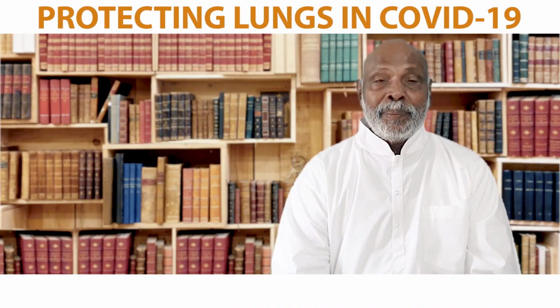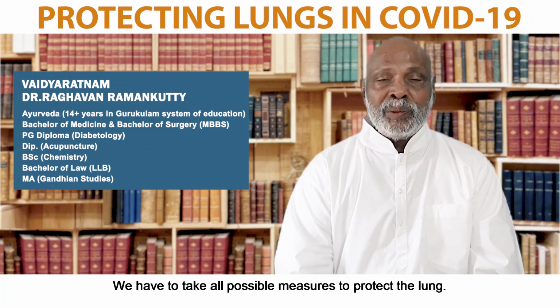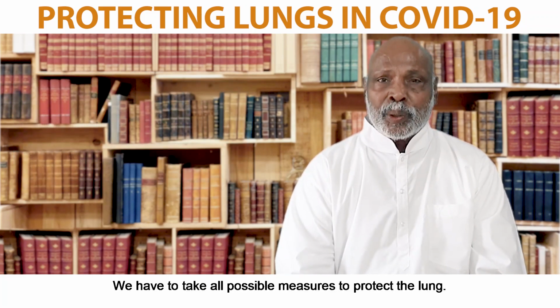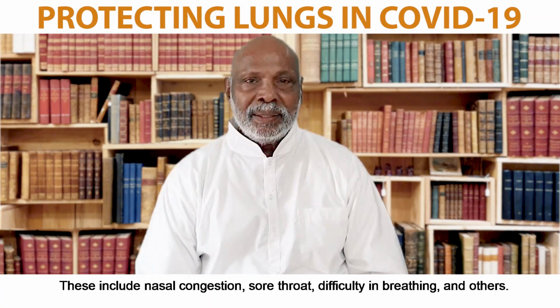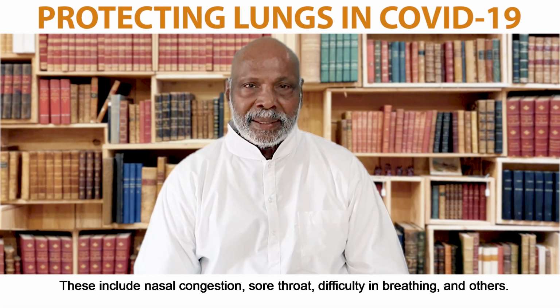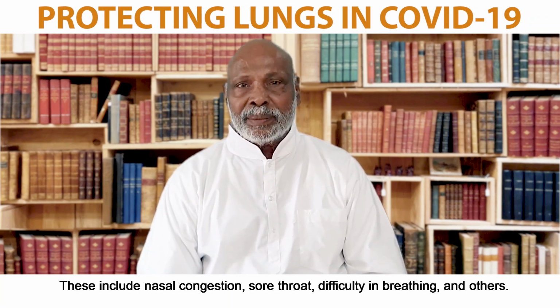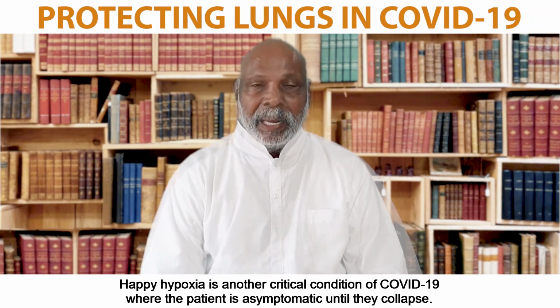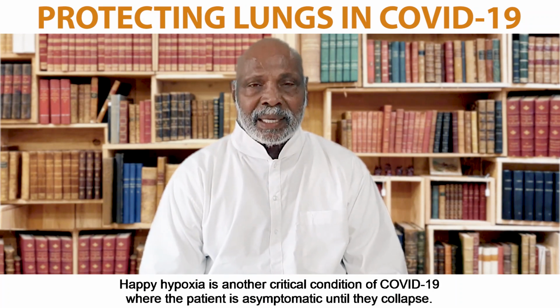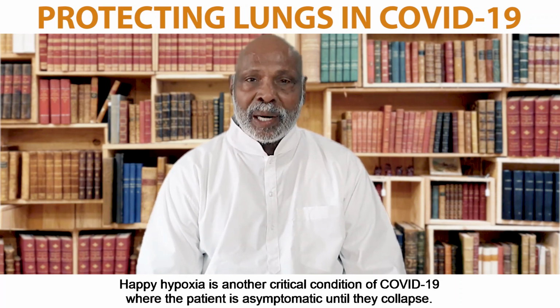Dear friends, the main organ affected in COVID-19 is the lung. We have to take all the possible measures to protect the lung. COVID patients develop upper and lower respiratory symptoms. These include nasal congestion, sore throat, difficulty in breathing, cough, and other respiratory symptoms. Some patients develop pneumonia and sepsis. Happy hypoxia is another critical condition of COVID-19 where the patient is asymptomatic until they collapse.